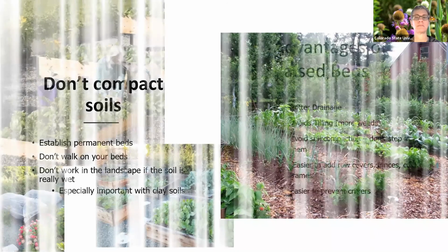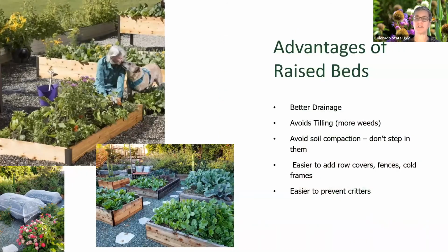So you might want to consider creating raised beds in your garden, and there are definitely some advantages to them. If you have clay soils, having raised beds will help give you better drainage. You don't have to till them as much because you're not going to be compacting and walking on them, so you're not going to be bringing more weeds up to the surface. And again, because you're not walking on them, you're not compacting the soil.